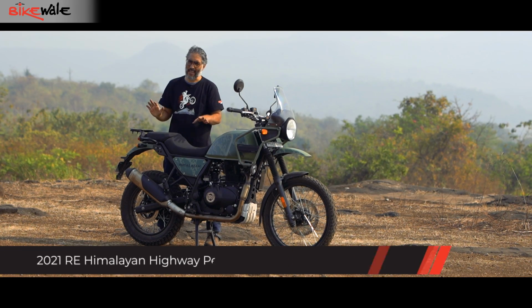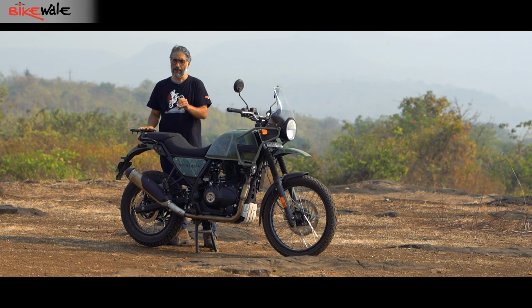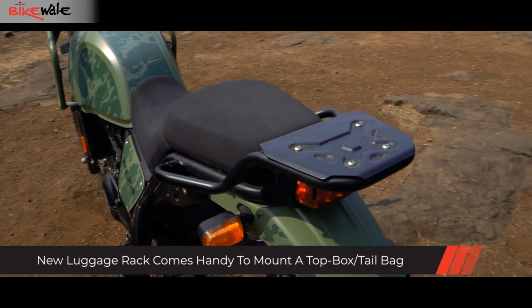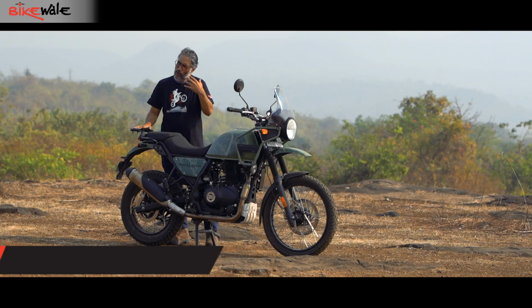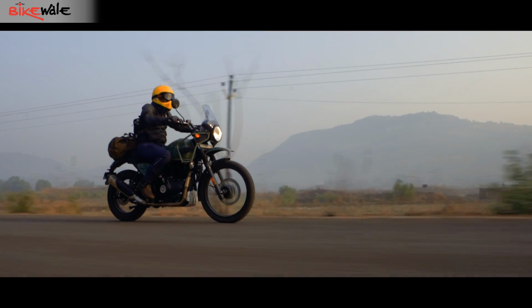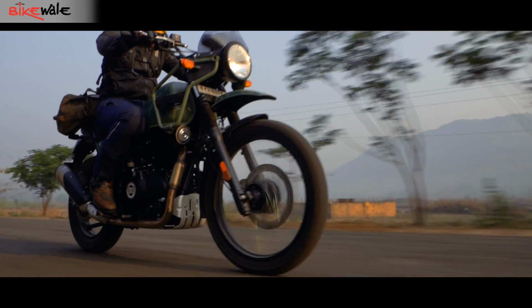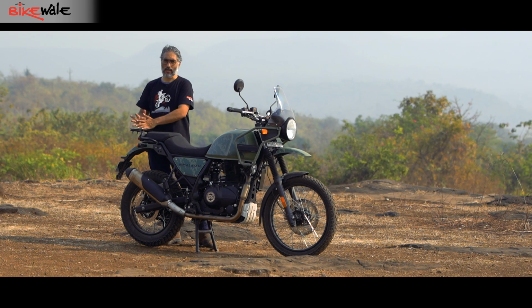Back to the good things and credit where it's due. The tail rack, it is handy, especially if you're going to put a top box. You can just undo these and fix your top box there, so it's quite handy. But if you choose to put soft luggage like we did, then you have to take this out and put it away, and that requires some effort. So we were just lazy and we just used the seat to strap the soft luggage on, but it is helpful. You can work that.